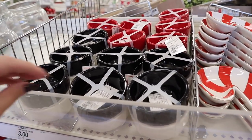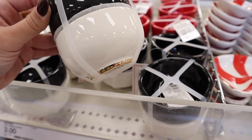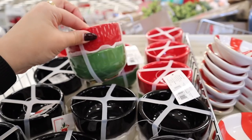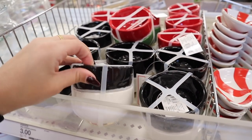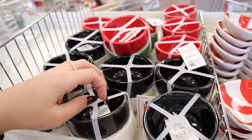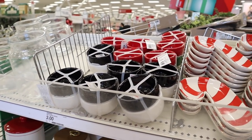Next up are these I have not seen. They're little candy or nut dishes, and they are black and white sets with little gold strips at the bottom, which is very nice. Or they have a green and red set that also has a little gold strip at the bottom. These would be perfect for candies or even condiments with meals, or for nuts on a charcuterie board if you're having a little get together. So many things you could do with these, and these are $3 for the two bowls. Wanted to mention as well that these are food safe, but they're hand wash only, so you can put food in them, but don't put them in the dishwasher.